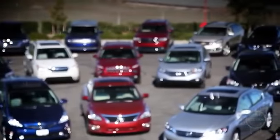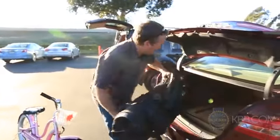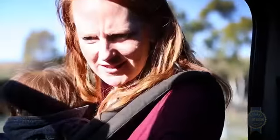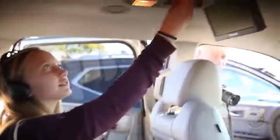With a diverse field gathered, we proceeded to test each car with a focus on domestic usability. We loaded and unloaded cargo, installed child seats, hired stunt children to climb inside, consulted with actual families, and put the rear seat entertainment systems through their paces.